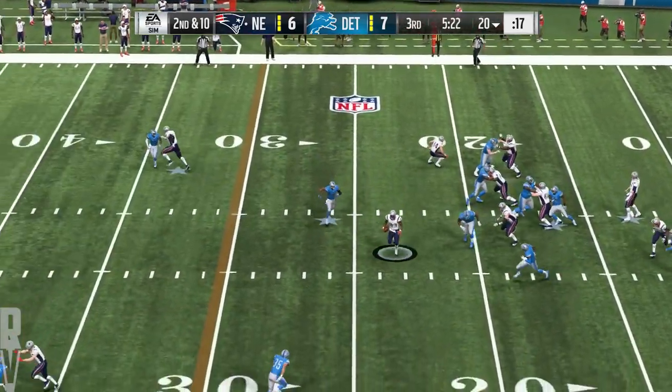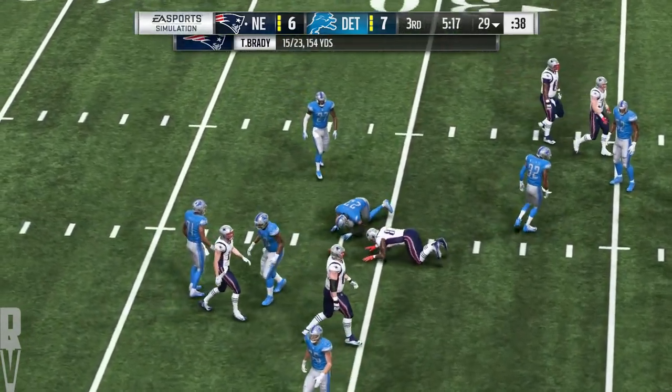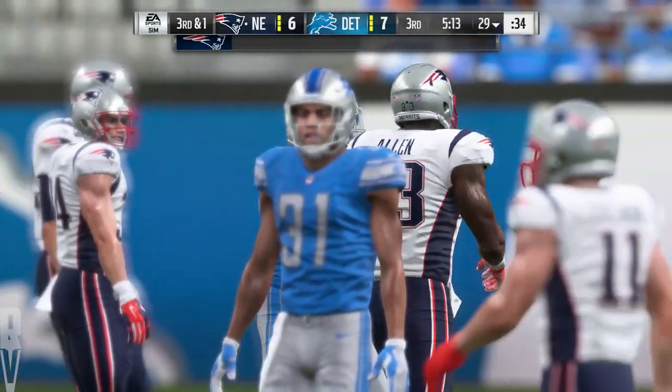Brady will try again on second down. Allen's got it over the middle. And he'll get to the 29-yard line, brought down there. And they'll get 9 there as that sets him up better for third down.